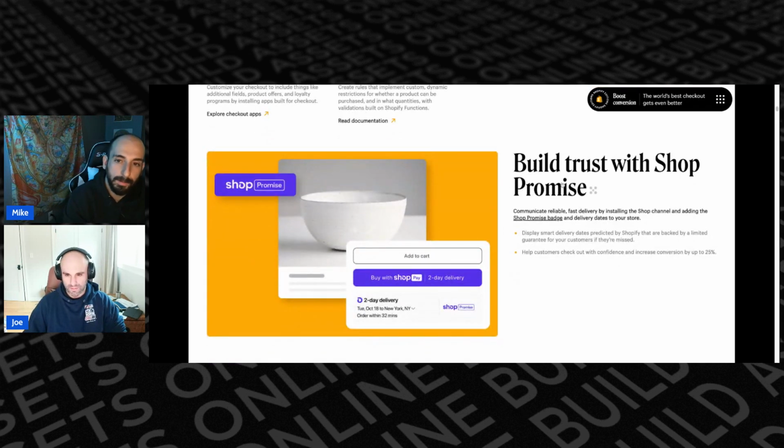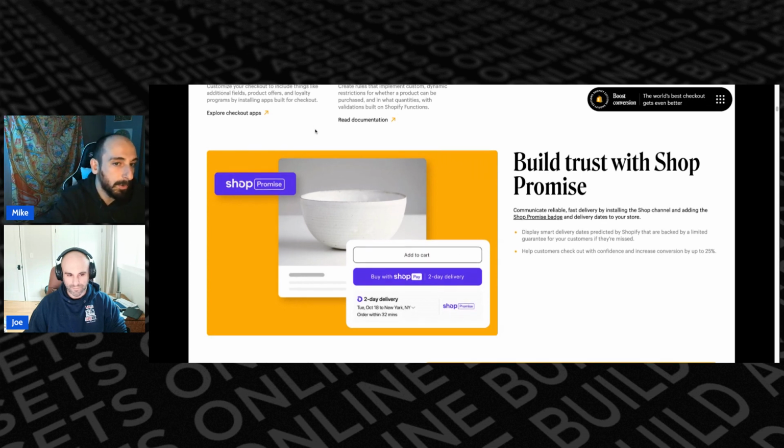Right. So now build trust with Shop Promise. Communicate reliable, fast delivery by installing the Shop channel and adding the Shop Promise badge and delivery dates to your store. So display smart delivery dates predicted by Shopify that are backed by a limited guarantee for your customers if they're missed. So I want to see what that limited guarantee is because with high ticket dropshipping, really the main problem is that you're dropshipping, so you're reliant on other warehouses to ship for you.